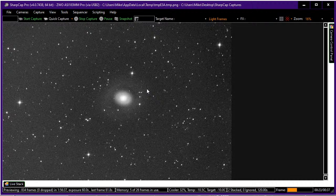M94 is classified as having a low ionization nuclear emission region nucleus. These kinds of galaxies in general are characterized by optical spectra that reveal that ionized gas is present, but the gas is only weakly ionized. The atoms are missing relatively few electrons.